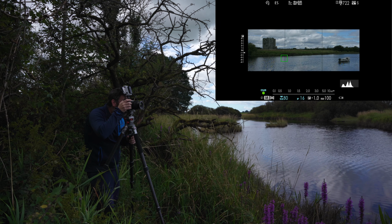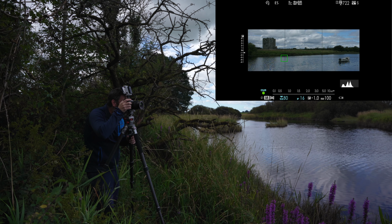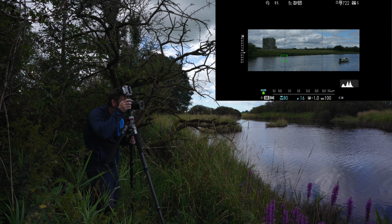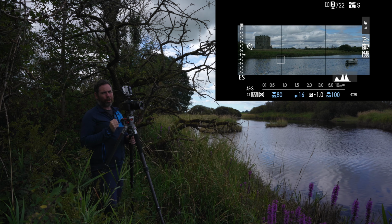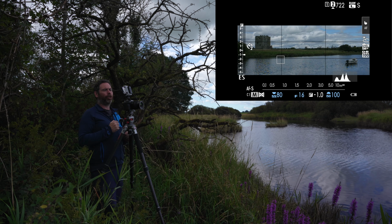So I'm going to hang around here, hopefully wait for this wind to die down slightly and get a bit more of a reflection on the water. Wait for this boat to move into position, then I'll grab that shot.